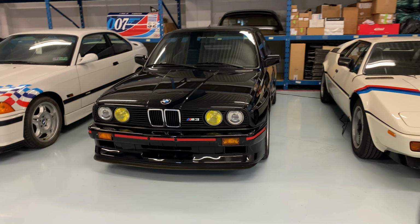So without further ado, let's go take a fun little drive in this Imola Red M5 and see what it's like to drive an 18-year-old car in new car condition for a second time in life.